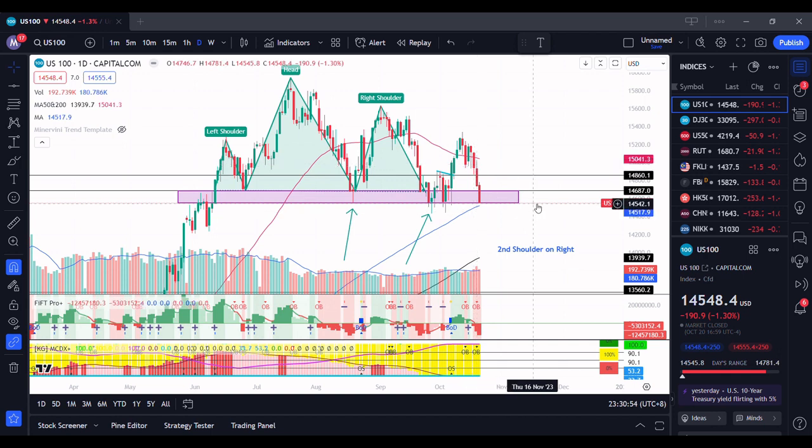So, as usual, we'll start off with the index reviews first, then we will move on over to the case studies. So, we'll start off with the US index.